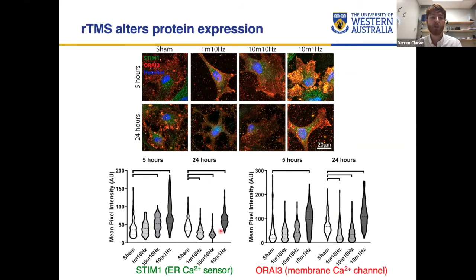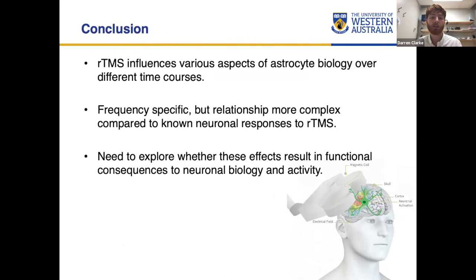Interestingly, the 1 hertz, which did not show a significant mRNA fold change, showed increases in the protein immunolabeled intensity. But 1 hertz was the same protocol where I observed increased intracellular calcium in my previous study during stimulation. So potential discrepancies between the mRNA and protein results could include the turnover rates of the proteins and the time points that I've assessed here for the gene analysis and protein analysis.